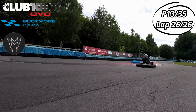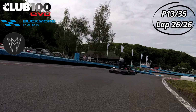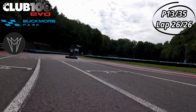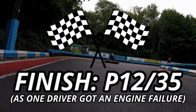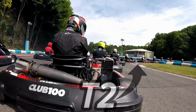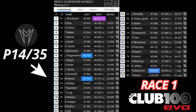And I can, as my pace was good enough to even hold the position, but also to cut up a little for P12. But it was too late within the race, as the start-finish line is already within sight. So it would be a P13 out of the 35 drivers, but a P12 as one driver got an engine failure. Or not P12, as I apparently broke formation too early and get a 2-place penalty. This is what happened. I tried that I could cross after start finish line, but apparently I can't break formation before turn 2. So in the end, this would lead me to a P14 out of the 35 finish.